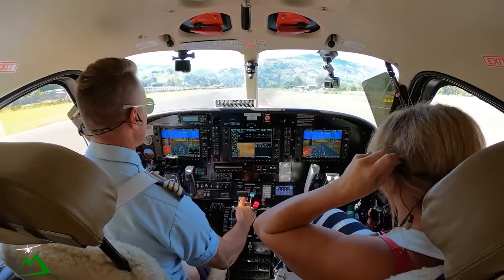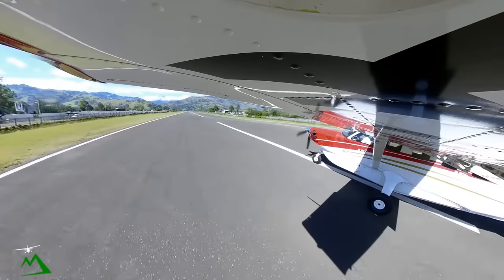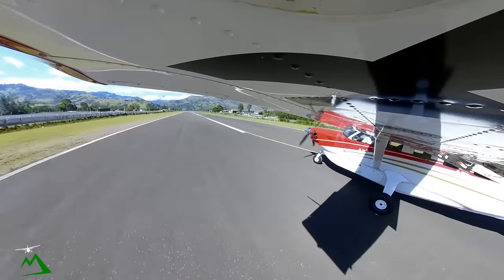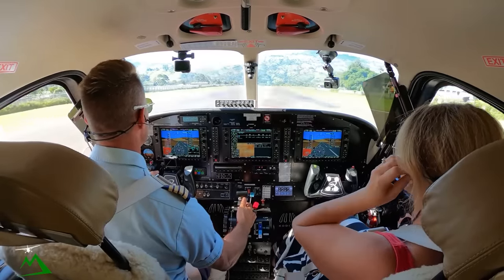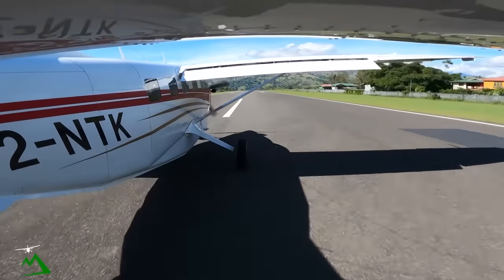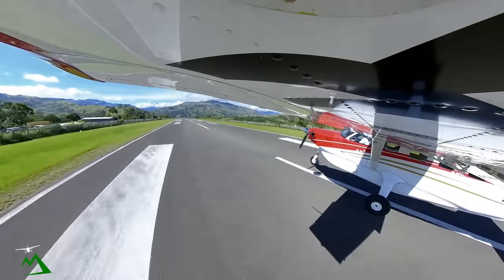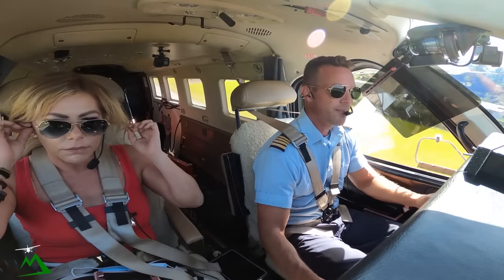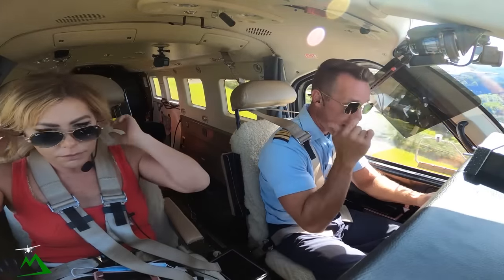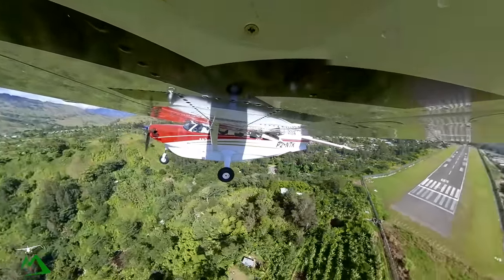Get over on my center line eventually. All right, there's our airspeed alive. Rotating at 61. There's 50. There's 61. All right, we'll pitch over for 85 knots and just climb out at 85.